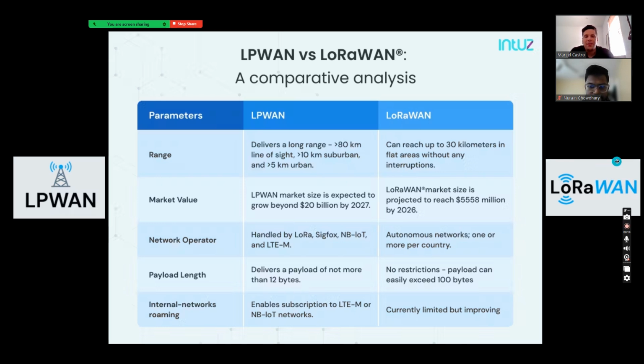So right here what we have is a comparison in a table with certain parameters between LPWANs and LoRaWAN, such as range. For LP1 it delivers a long range: bigger than 80 kilometers line of sight, bigger than 10 kilometers suburban, and bigger than 5 kilometers in urban areas. For LoRaWAN we can reach up to 30 kilometers in flat areas without any interruptions.